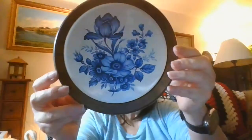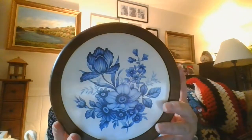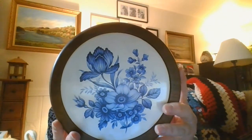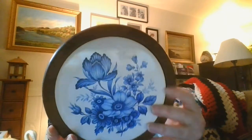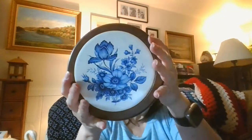And for our Canadian viewers, now this one is a trivet, tile trivet on wood, and on the back it says Genuine Amana, Homemade Furniture, Amana Society, Amana, Iowa. I thought that was really interesting piece. And let's see.